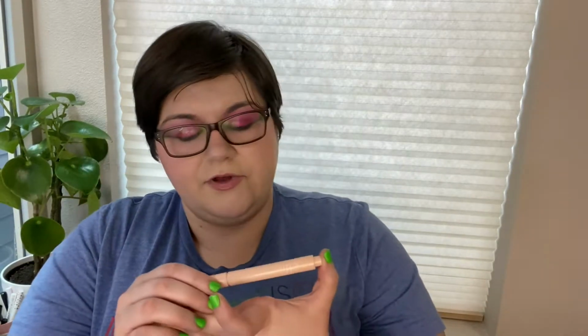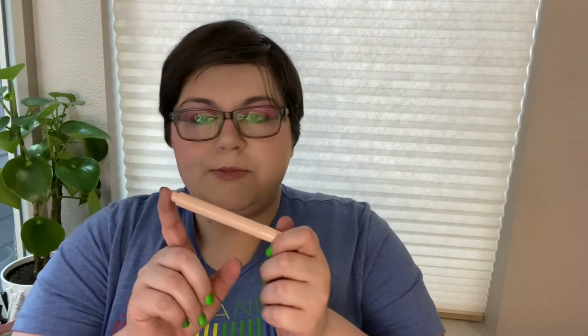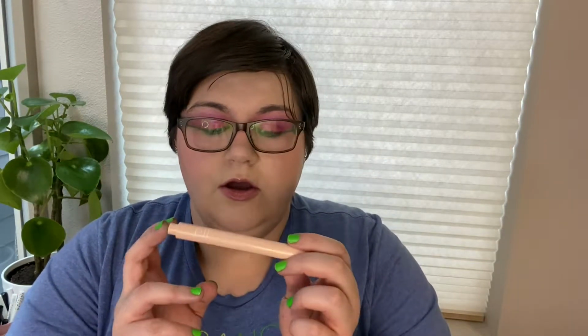I also like to use it as cleanup on mistakes on my eye or just in general when I'm trying to clean up the edges of an eye look. I used it today to make this look, and it's really great. It's not for blemishes. It's not gonna work for blemishes. It's not meant for blemishes, but that does not mean it's not a great concealer, and I would definitely want to replace this if I didn't have it.